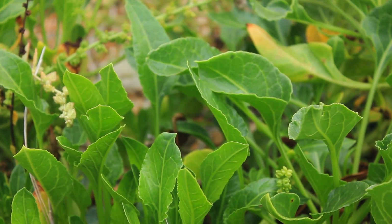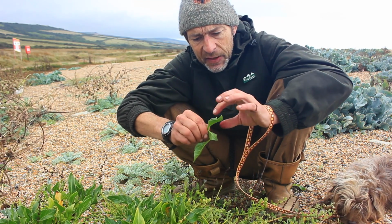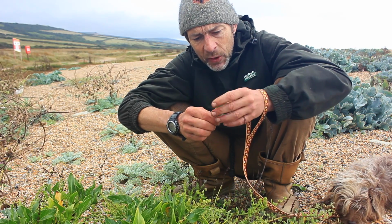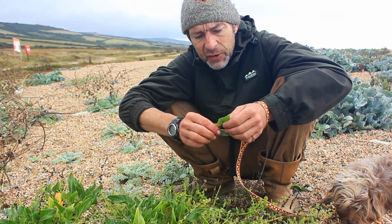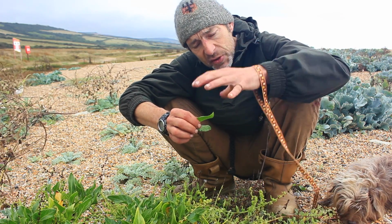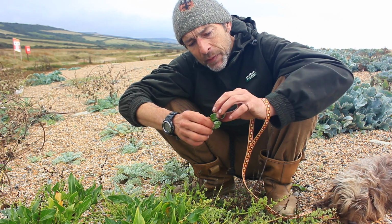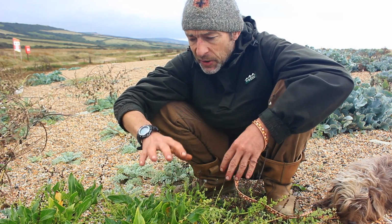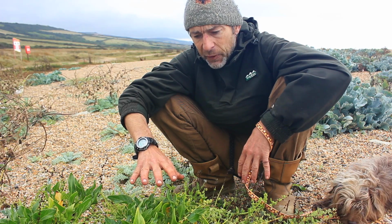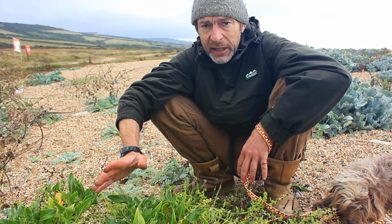So sea beet, wild spinach, is quite easy to identify, with lovely little tiny waxy leaves. This waxy stuff, this kind of coating, is generic to a lot of coastal vegetables, and it's the kind of coating that keeps the salt off of it, or the salt that's built up on it as well. It gives it a lovely little protective layer. So look for the new young growth on it, and as I say, treat it just as you would any other vegetable.